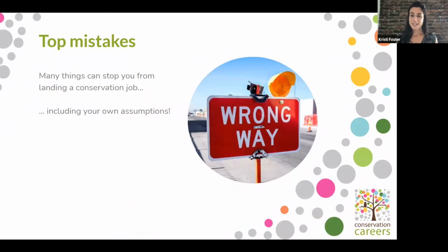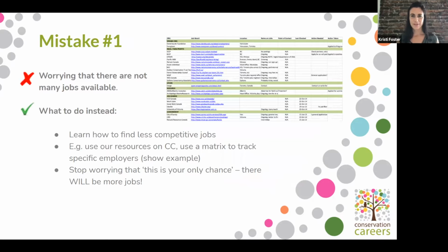So we're going to dive in and try and dispel any myths or assumptions here. And some of these might seem obvious to you, but actually they show up in probably 99% of the applications that we review and the people that we talk to. So we've picked these ones for a reason. So let's go to mistake number 1.